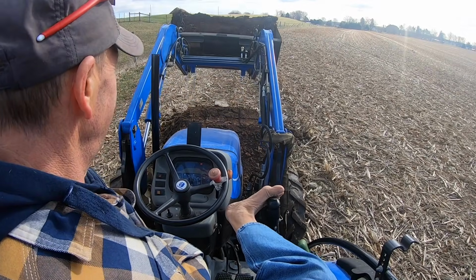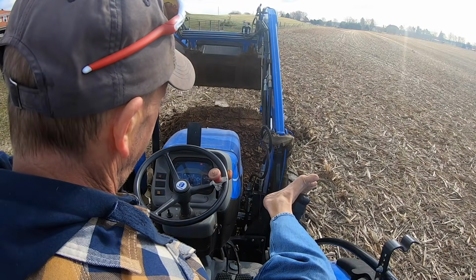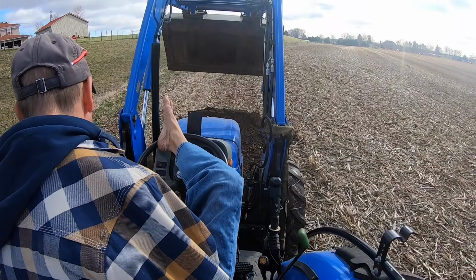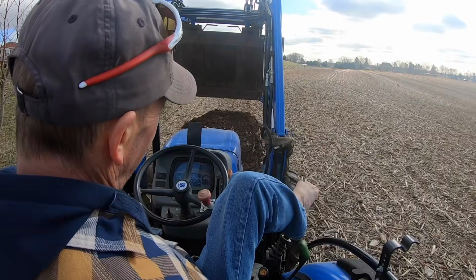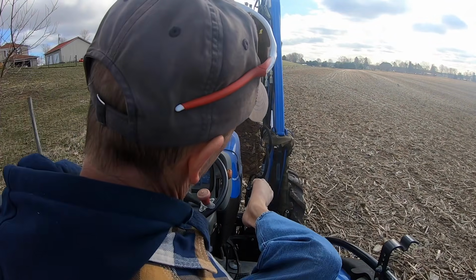But we had him, I'll just tell a quick story here for a second, and then we're going to move on with the video. But I had him in a barn, in a pen, with probably 9 or 10 other does, and I had a regular Boer buck in there with him.